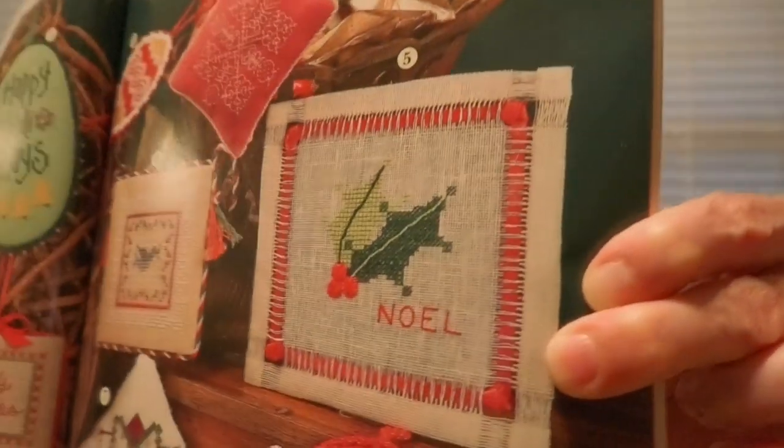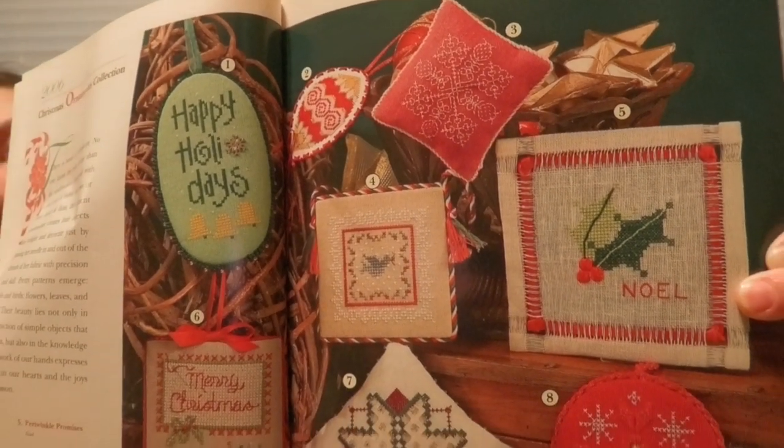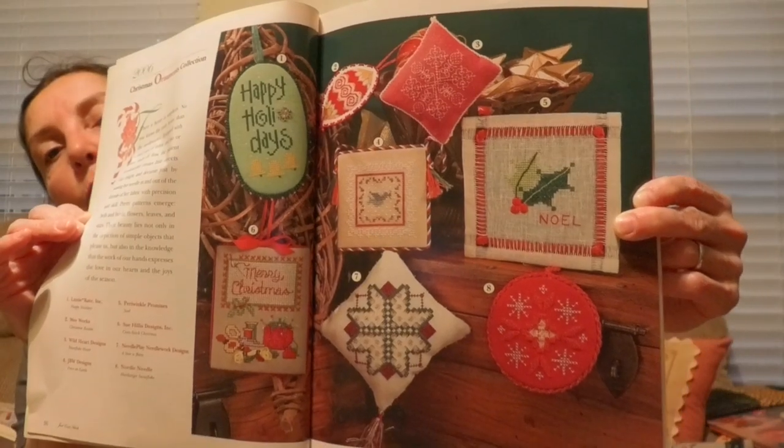This doesn't end, huh? Lizzie Kate, WeWorks, Wild Heart, JBW, Periwinkle Promises, Sue Hillis, Needle Play, and the Nordic Needle. I like this one. What's that called? Number five. Periwinkle Promises. I guess that's some sort of pulled threads on it. Check that out, what they did. Like I said, these magazines can be found. You just have to search for them.